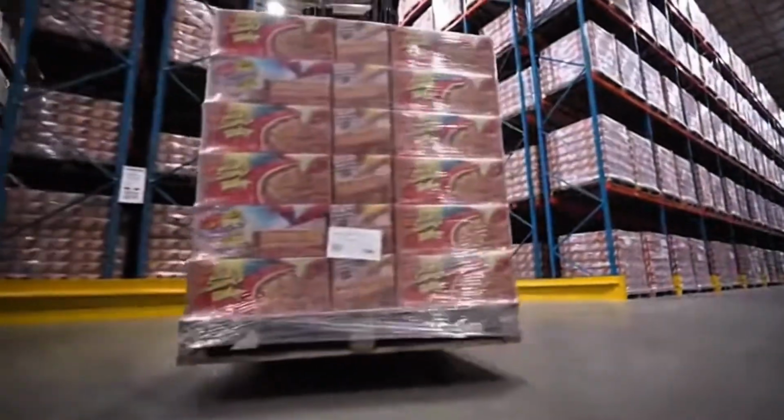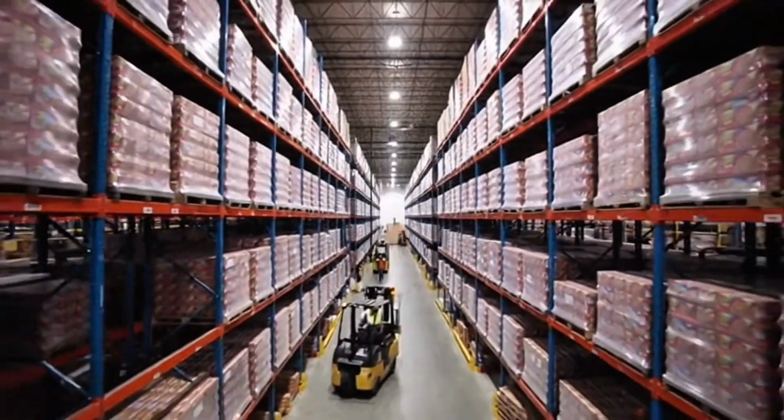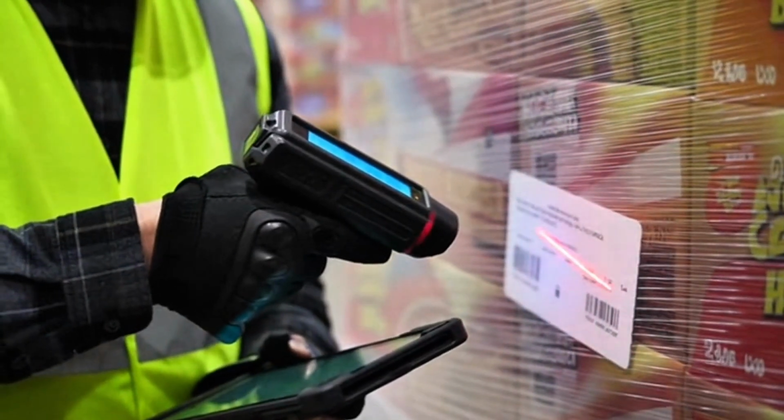From the wrapping station, the products enter the heart of distribution, the warehouse. Here, a symphony of logistics ensures every packet is accounted for and ready for its next journey.